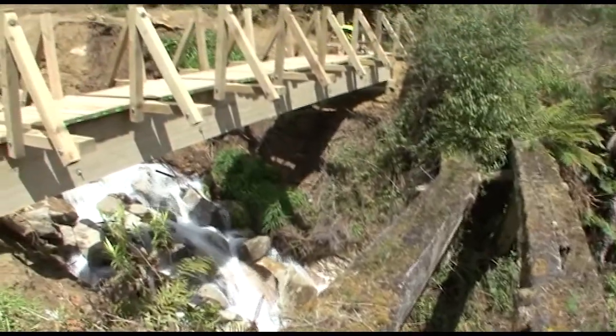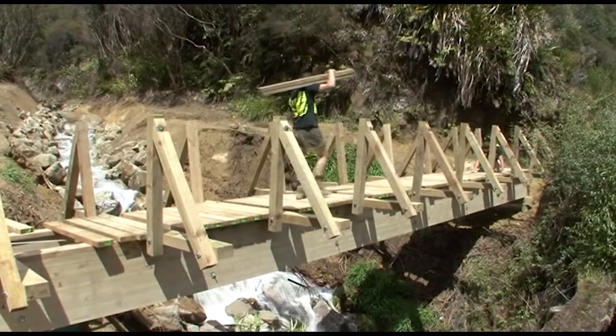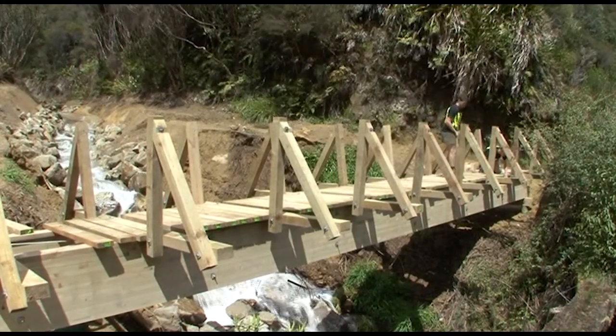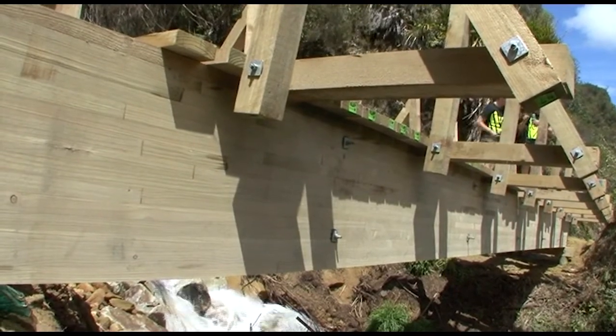The new lower spiral bridge is next to the old. The main beams across the span were laminated in the contractor's factory in Levin. They are 14 metres long.